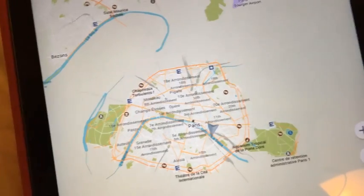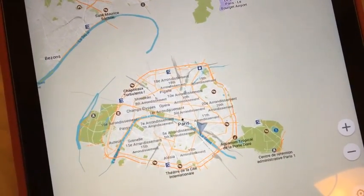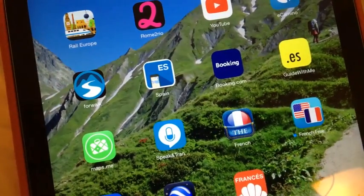But that's it. That's just a bit of help there with some of the apps to use. Like I said, there are hundreds of others, and I'm sure there are better ones, but those ones certainly helped us throughout our Camino.